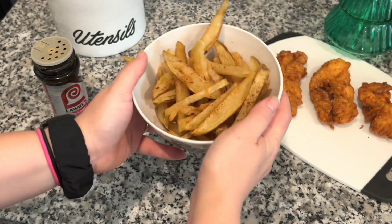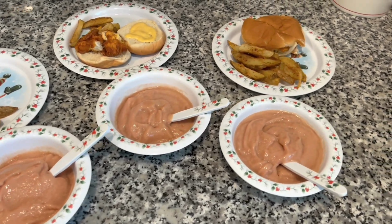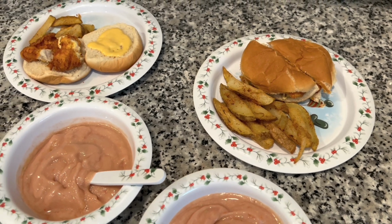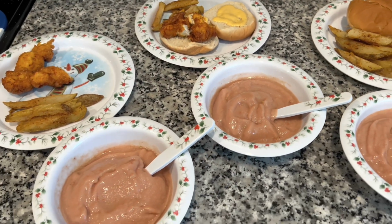Now you just saw me season up those french fries, and here's how I served this dinner. Two of my kiddos wanted a chicken sandwich, so that's how I made theirs. I just plated it to their preference, and I also made them all a smoothie. This had some avocado, pineapple, banana, and raspberries in it.